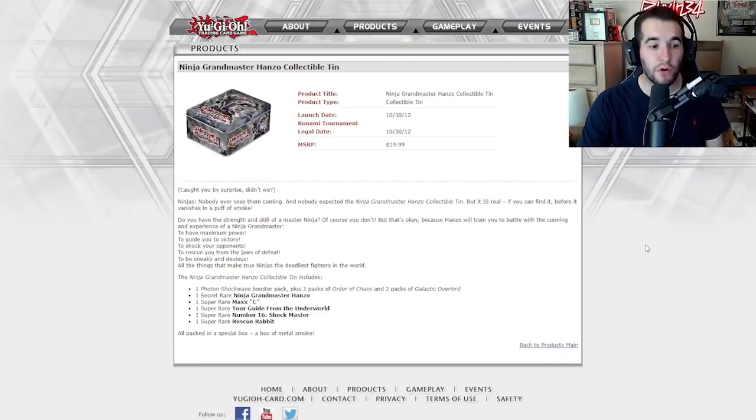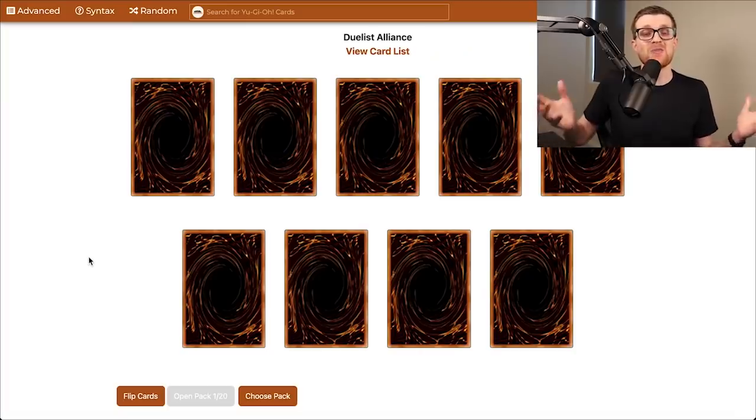And finally, we do have our promos, which are absolutely crazy. We forgot, Max C is in here. Tour Guide's in here, which would have been great if we had actual Chaos Monsters. Shockmaster and Rescue Rabbit. So not bad cards there, but man, that was a rough opening. We don't have any clear strategy to go with. I'm leaning towards Necroz because I think we can recur the ritual spell, and I think they're pretty strong overall. But maybe we'll go Salamangreat. Not really sure.